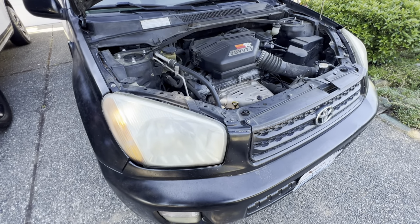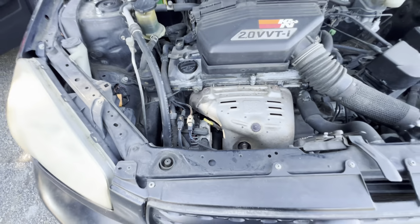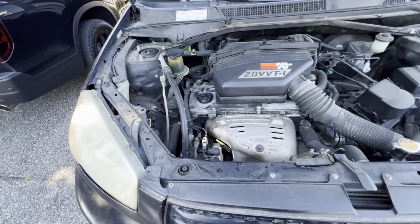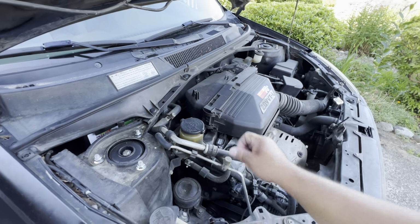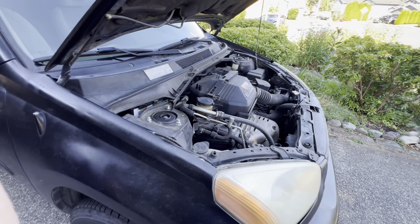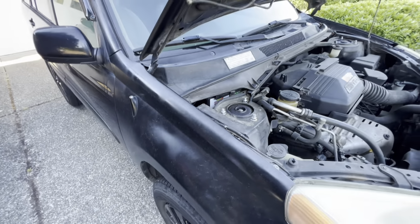I actually did put in a new valve gasket right here. Just for kicks and giggles. I think it might have been leaking a little bit when I bought it, but it was super easy to do, guys. Like, this thing just pops right off. Okay. I also replaced the antifreeze, the battery as well. Throughout the years, it's got a newer Costco battery.